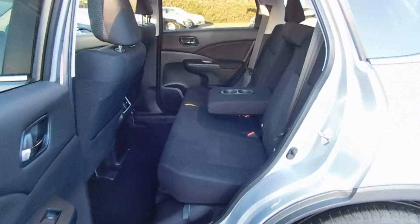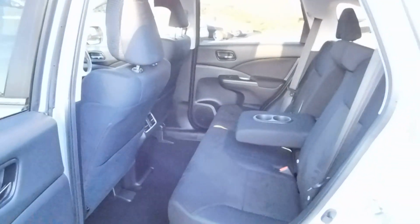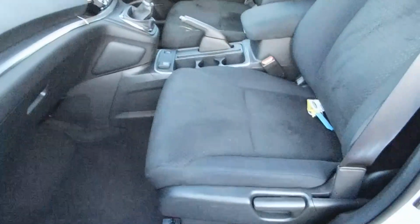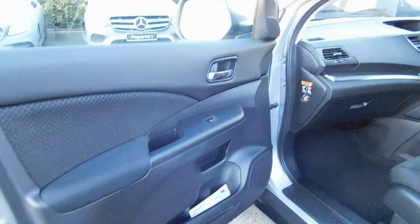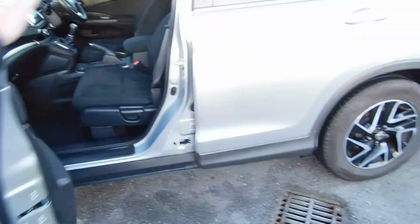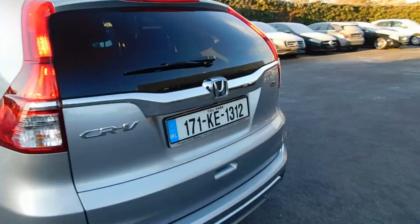So condition in terms of that, the seating is in excellent condition. The previous owner, his family was growing up, so I'd say the back seats of that car did not get a lot of use. In terms of the front over here, this seat here is in excellent condition also, as is the dash and door cards. There will be service history with this car from ourselves, and as I was saying to you, we're going to service the car anyway before it goes anywhere.